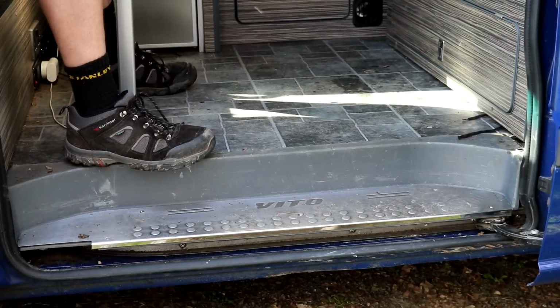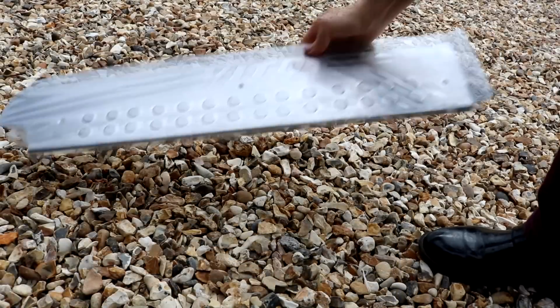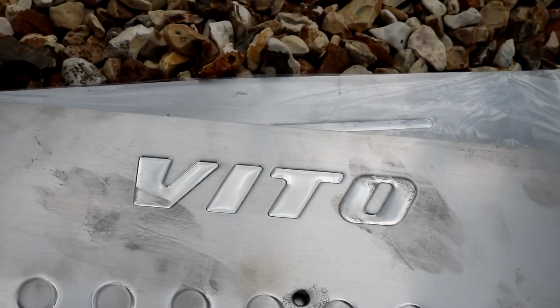Now here's a little update that you might not have seen before. These are silver steps, again from Van X for doing some work with them. And I started fitting these back in December, but as soon as the dog stepped on them with his mucky paws, I decided not to.